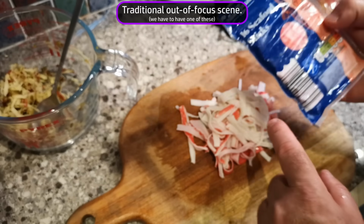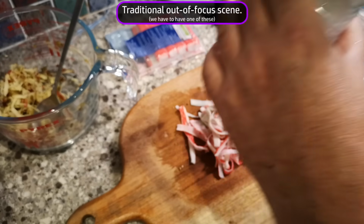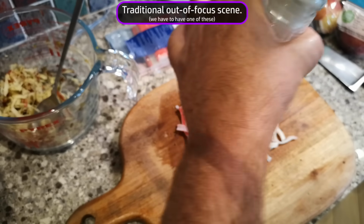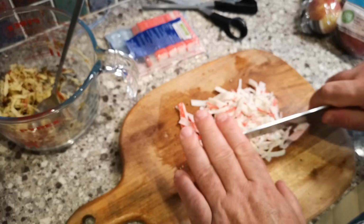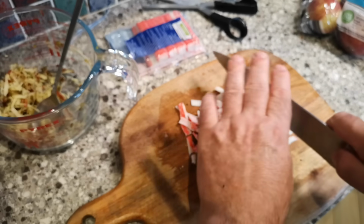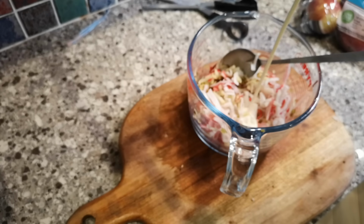So that's 6 of my 16 seafood sticks. A little bit of pepper, a little bit of salt. And I will just run the knife through that a couple of times, just so it's not massive long strands. This is going to have a good squirt of mayonnaise in there.